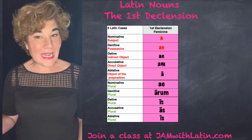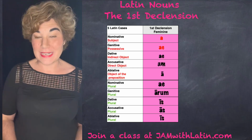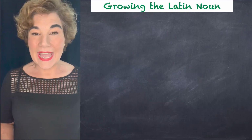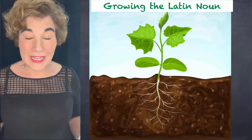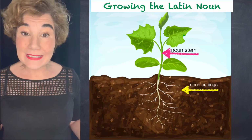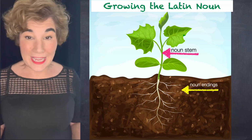Now that we know our endings, let's add them to the stem of the four nouns we're going to talk about today. Okay, so all nouns have stems, and I like to think of my nouns as a plant. Now, a plant has a stem growing above the ground, but underground are the roots, and the roots for that plant are all going to be the same. They're going to branch out and be slightly different, but they're going to stay the same.